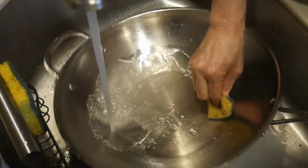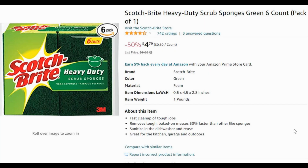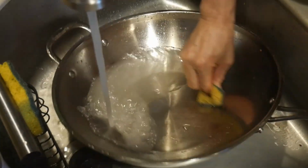Another item that I recommend for cleaning the wok is a Scotch-Brite scrub sponge. This is a heavy-duty scrub sponge, and it is usually recognizable by its green color. This sponge is excellent for cleaning anything that sticks to the surface of the wok that cannot be easily brushed off with the Palmara brush. And with this sponge, you can remove any stain on the surface of the wok as well. And this sponge works very well.